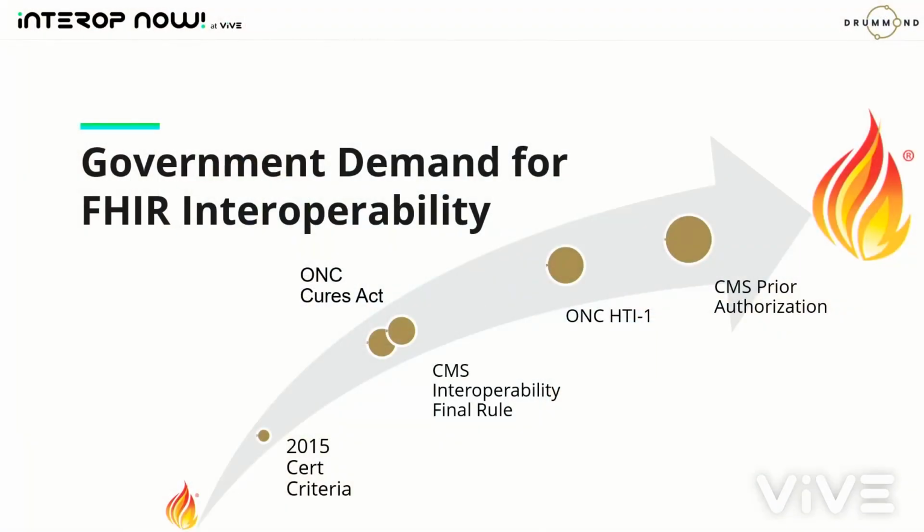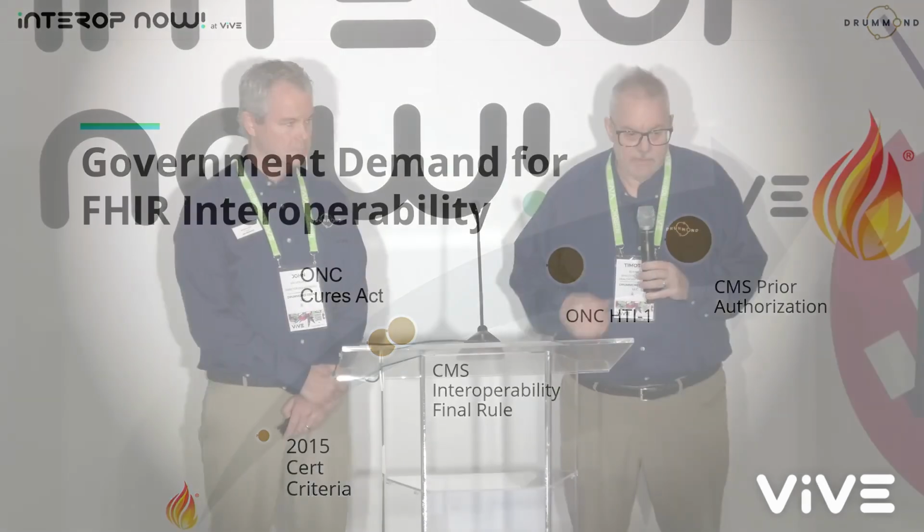So from a government standpoint, the final rules have gone back many years. I mean, there's been a focus on interoperability, a focus on securely exchanging health data, going even back, probably, to the 2014 edition of ONC's final rule on meaningful use, where they were first trying to push forward the Direct Project, exchanging CCDAs between providers, and then making patients have access to their health information.